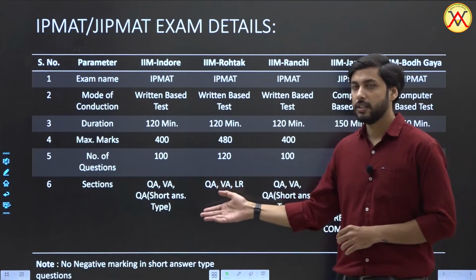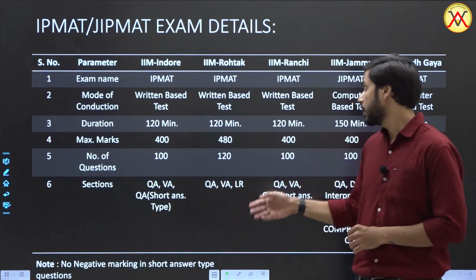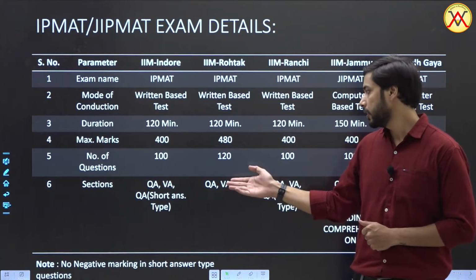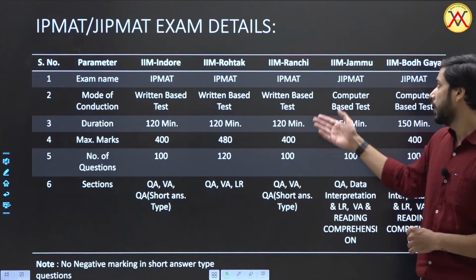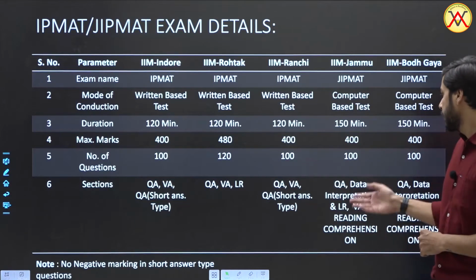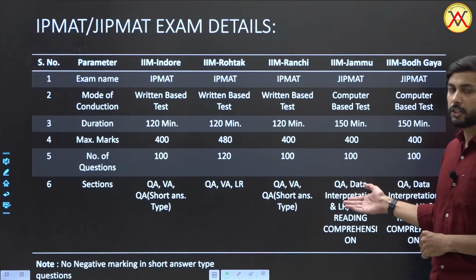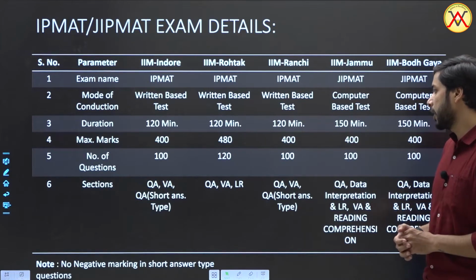So these are the sections of IIM Indore: quantitative ability, verbal ability. IIM Rohtak: quantitative ability, logical reasoning, verbal ability. In IIM Ranchi: quantitative ability, verbal ability and short answer type questions. IIM Jammu: quantitative ability, data interpretation and logical reasoning and reading comprehension.